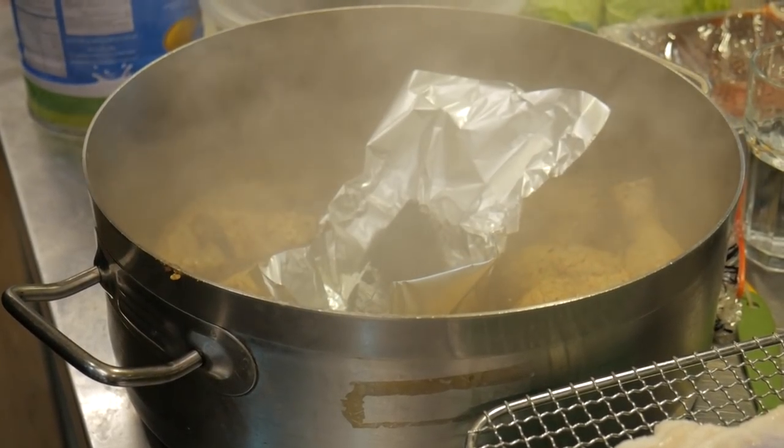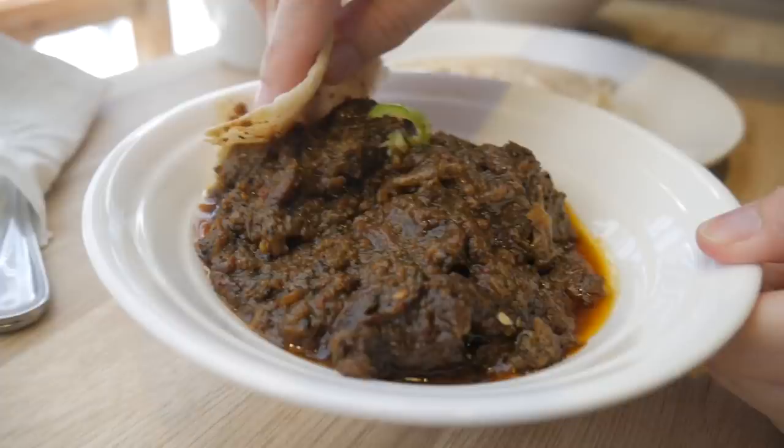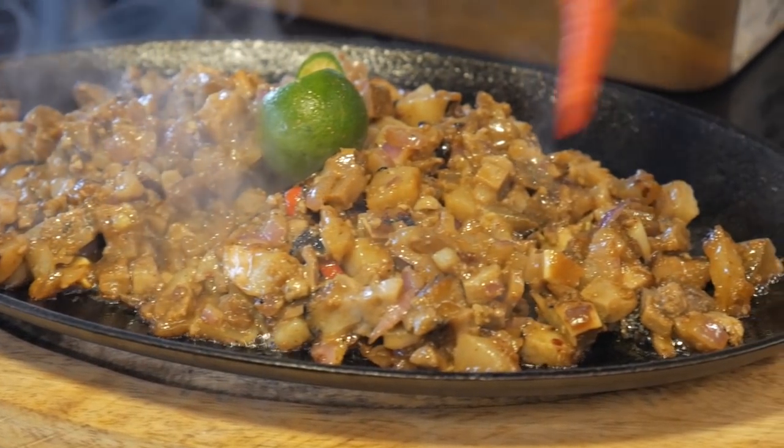Smoked chicken biryani, chicken tikka masala, mutton curry and more coming up.